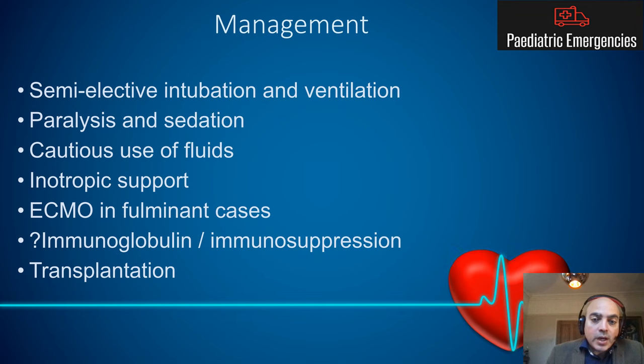Immunoglobulins and immunosuppression have been used in various UK centres to improve myocarditis outcomes. However, there's no high quality trial data to support this practice. Sometimes it works, sometimes it doesn't, but there's very low level evidence to support this. And obviously in cases that are extremely sick and extremely difficult, and those that tend to not be able to come off ECMO support, then transplantation is indicated. And there's a fast track list in the UK for children with myocarditis in order to become heart transplant recipients.